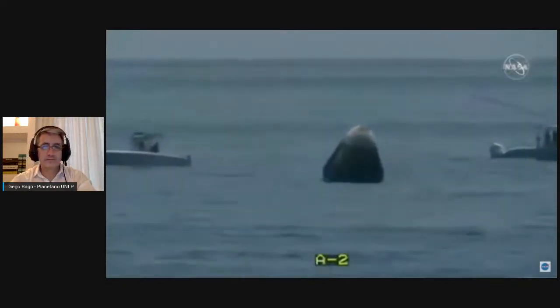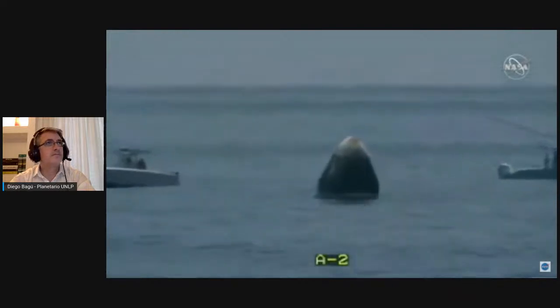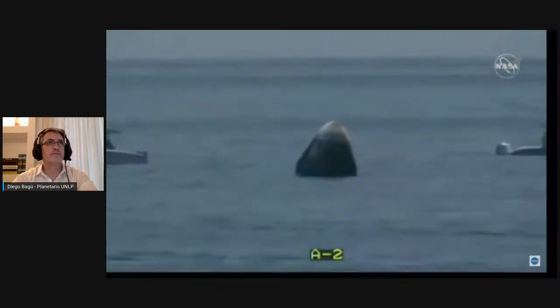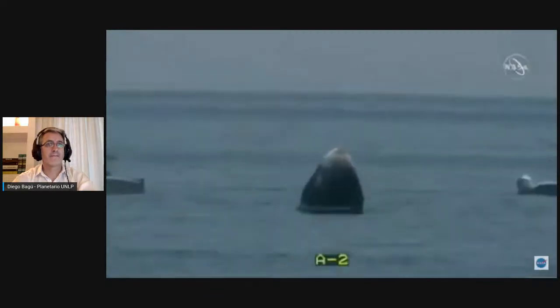So now as the recovery vessel Go Navigator is getting closer to Dragon, Dragon's position there off the coast of Pensacola, Florida, we're able to see the capsule in a little bit more detail.